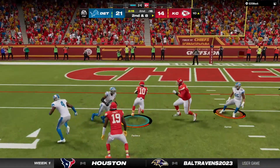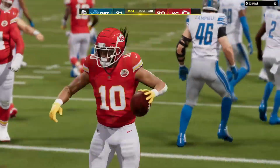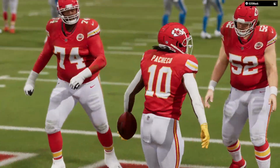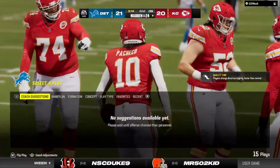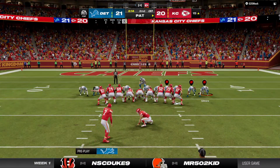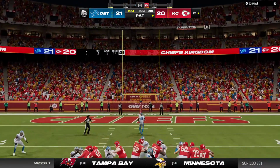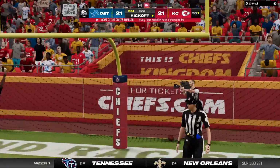Pacheco gets it again on second down. And he will take it all in for a Chiefs touchdown. Isaiah Pacheco, already his second touchdown here in this opening weekend. And the Chiefs are an extra point away from drawing level. Butker on for the PAT. He's got it, and we're all tied at 21.